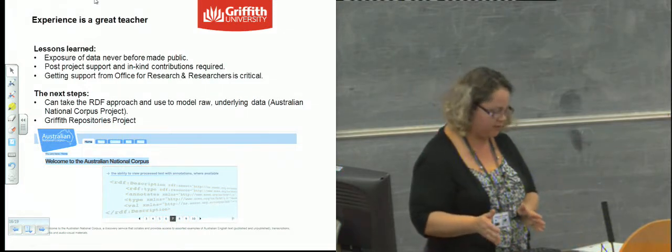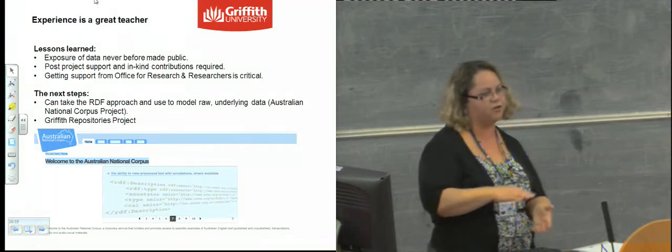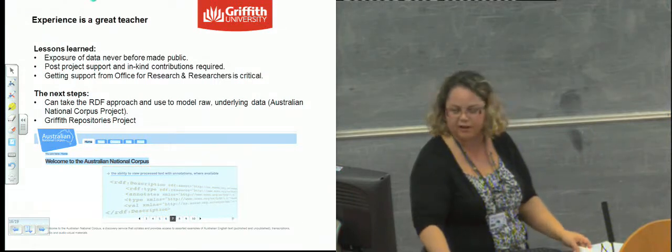And we also have a repositories project at Griffith, which will take the same approach and try to integrate with the hub so that we might have a storage layer like Fedora at the bottom, an RDF in the middle, and a CMS as the front end discovery.